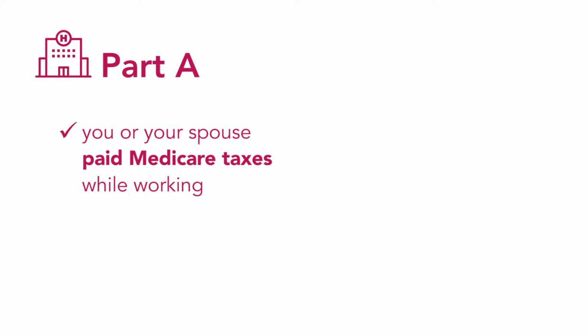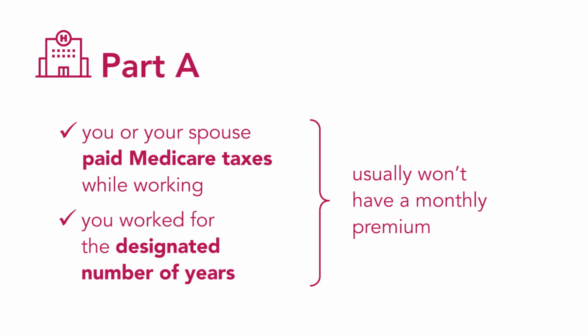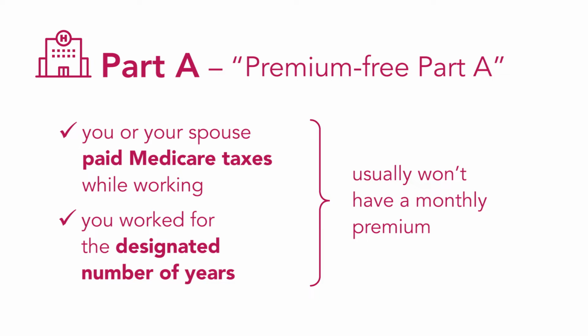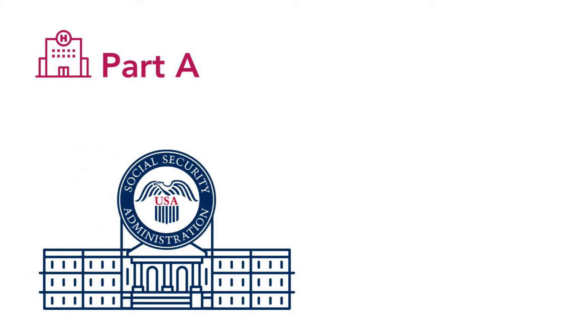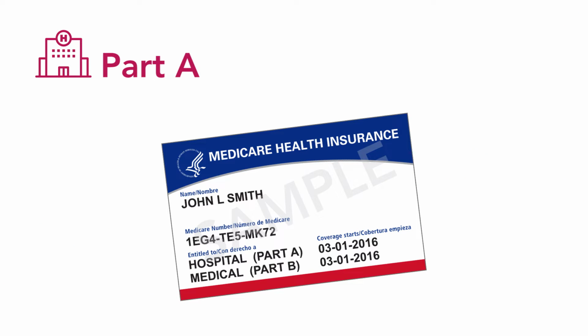If you or your spouse paid Medicare taxes while you were working, and you worked for the designated number of years, you usually won't have to pay a monthly premium for Part A. This is sometimes called premium-free Part A. Once you're eligible, you can sign up at your Social Security office and receive a red, white, and blue card to use when you get care.